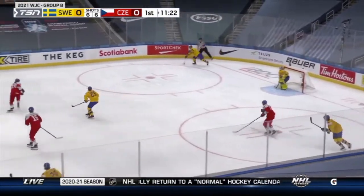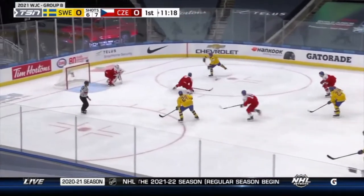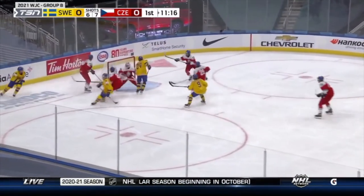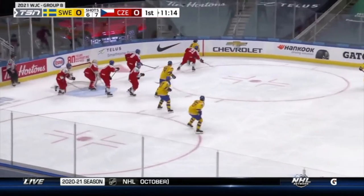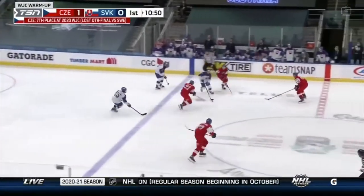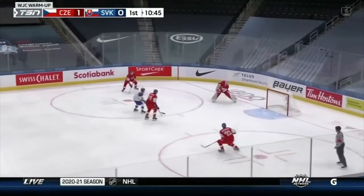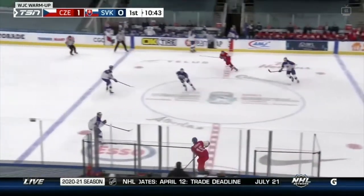So we remain 5-on-5. Alnefelt led the world junior last year in minutes played. Sweden in on the attack. Rebound! And that got Chip Wexler had the opportunity on the rebound. On the wrister from Serena, or rather from Pitlick. And this will get cleared up the center.